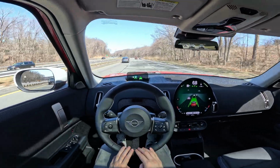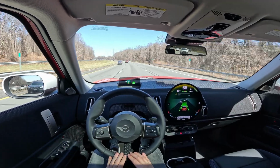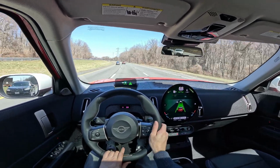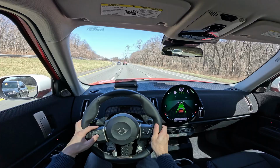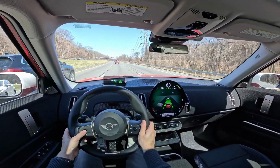I think this is a great upgrade from the Cooper SE, the two-door one from before, which even had less range actually. And I think this is a great upgrade even for some older i3 buyers from BMW. I think if you want to hop into this, it would be a really, really sweet new ride for you.